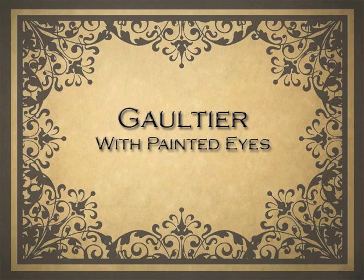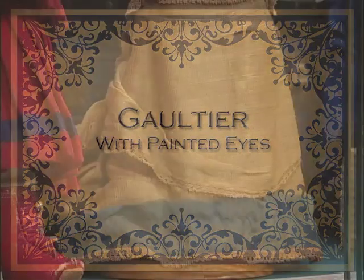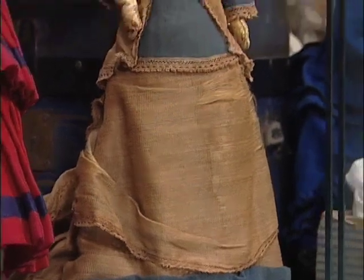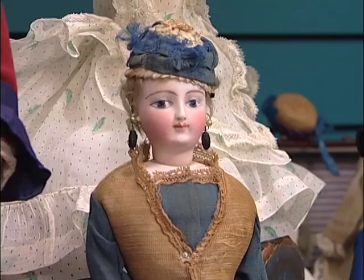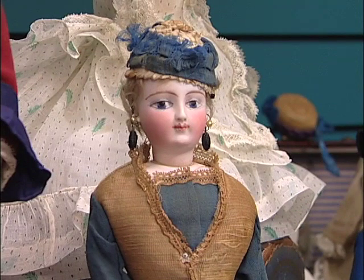The painted eye. It's quite unusual to find a French fashion doll from the 1880s era with painted eyes. They had gone out of fashion, but they are spectacular. Look at the size of these eyes. They're almost wraparound.